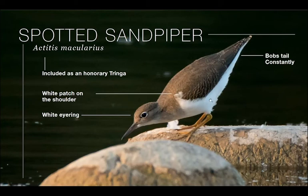Like, I'm not going to be able to tell one of them from the photo, but they bob their tail constantly. The solitary will do it occasionally, but the spotted sandpiper bobs all the time. It's like part of their DNA. It's obsessive the way that it bobs its tail. So if you see a bird bobbing its tail with every breath it takes, probably a spotted sandpiper.